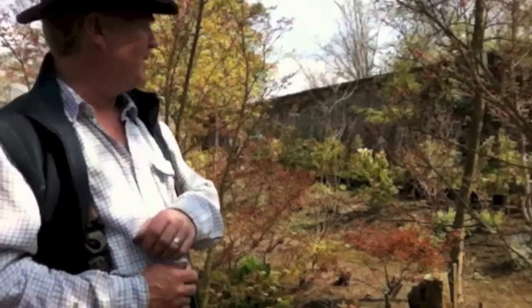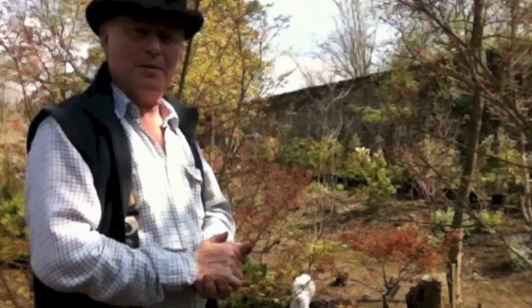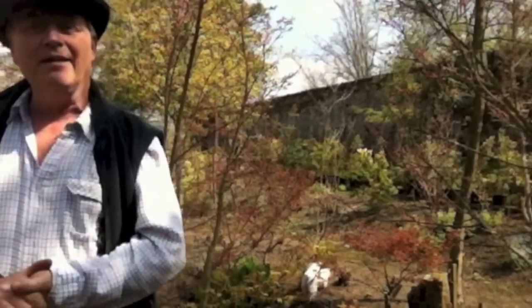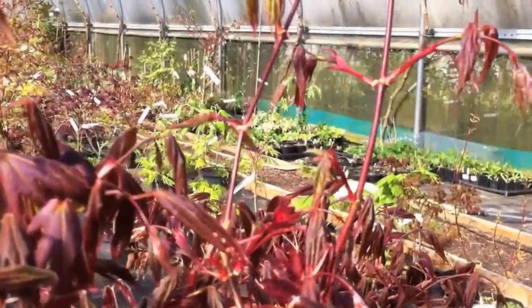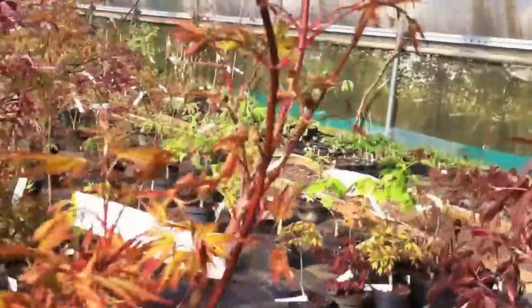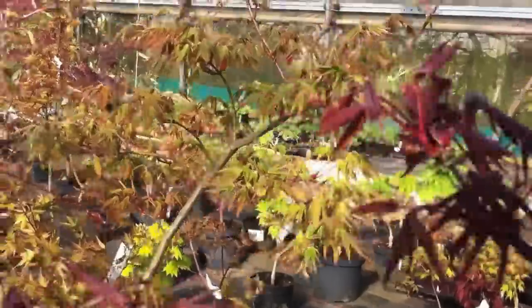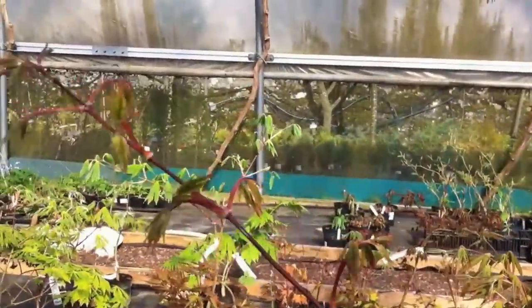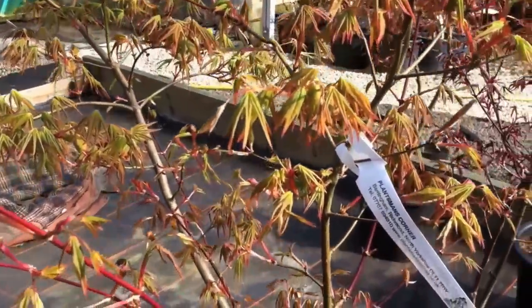Well, why not take a look at some of the stock that's going to be available in the next year? Make up your own mind. The early spring colours of maple are wonderful. In the drive for autumn colour, fall colour as they call it in America, we sometimes lose sight of the range of spring colours.